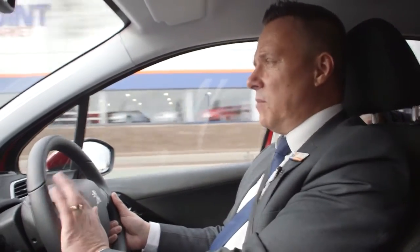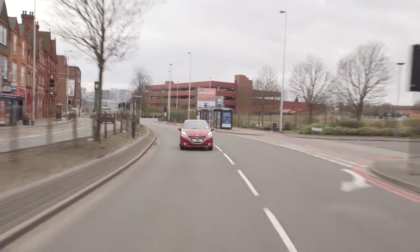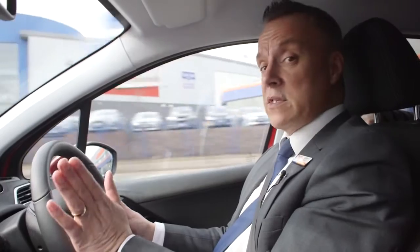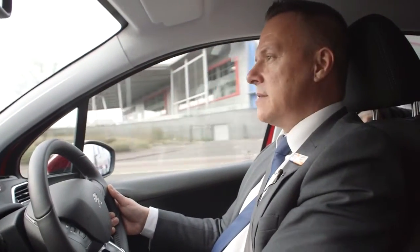What I love about this, it's got the finesse of the Fiesta, but it's also in the budget of the Corsa. But the great thing, 70 to the gallon Peugeot claim, so fewer stops at the fuel station. And again, no road tax. Loving it.